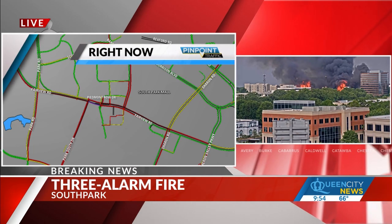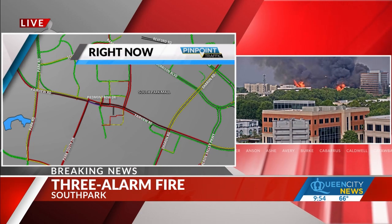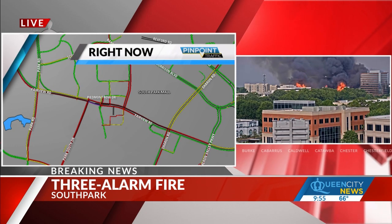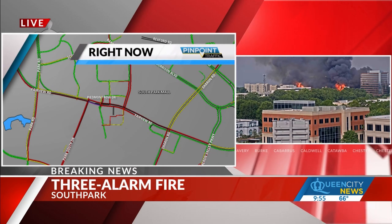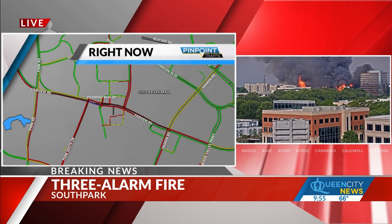Sharon Road is slow both ways, as you can see, the yellow there, red on the other side, meaning they're not moving. Fairview Road, both sides there. South Park Mall, if you're around that area, if you know anybody in South Park Mall who's over there, my best advice would be to try to get them onto Sharon Road to get out of there. If they go the other way towards the fire, they're not going to be moving anytime soon.